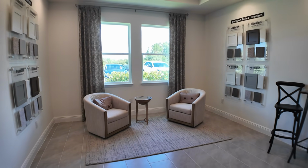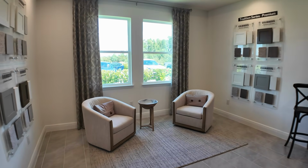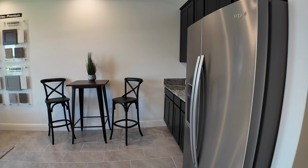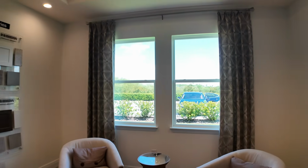You have the tray ceiling up here, and this could be a little study or den for guests or older parents that are living with you. Maybe you have a college kid and you want to sublease this or something, right? Like if your kids are staying home for school, and so you have the two large windows here.